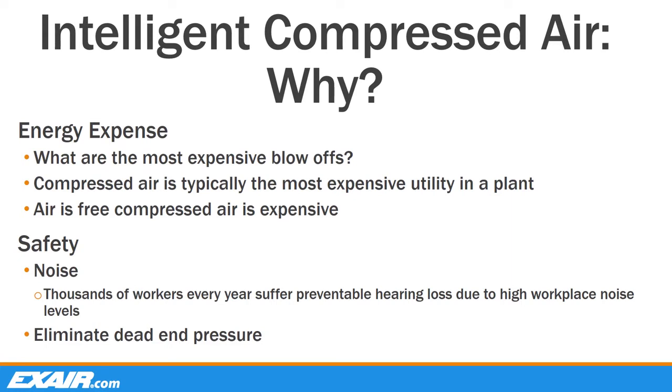First, I want to answer why intelligent compressed air is important. Later, we will get to the how, where, and what. It is very simply money and safety. Compressed air is the most expensive utility in most plants. Inefficient blow-offs can cost thousands of dollars per year in wasted energy. Most estimates say that between 30 and 50% of all compressed air generated is wasted. We want to help you find the largest sources of this wasted compressed air. On the safety front, noise and dead end pressure will be the two topics regarding safe use of compressed air.